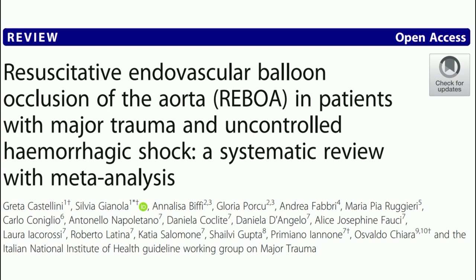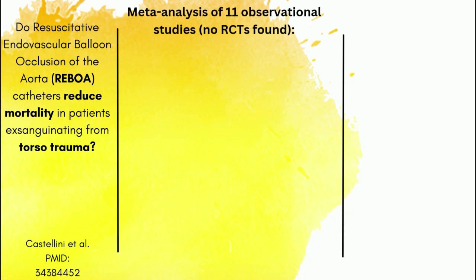But just as a reminder, what REBOA is, it's a resuscitative endovascular balloon occlusion of the aorta. This paper, written by Castellani et al., tried to do a systematic meta-analysis of all the papers that are out there to see whether or not REBOA can do something for our patients. And the main question that they had is this: do REBOA catheters reduce mortality for patients that are exsanguinating from torso trauma? As I mentioned earlier, this is a meta-analysis, and they looked over 300 different papers.